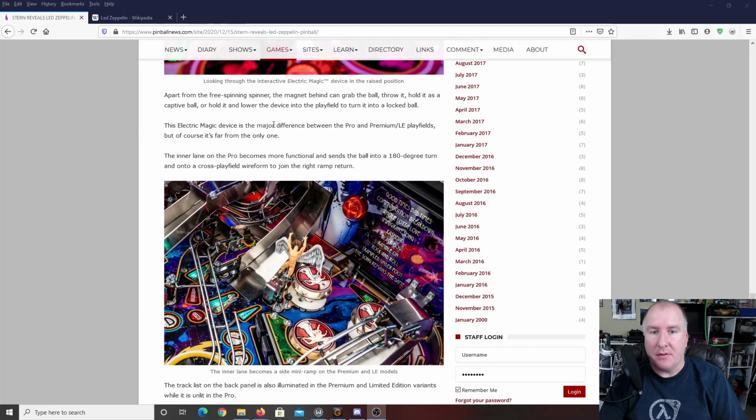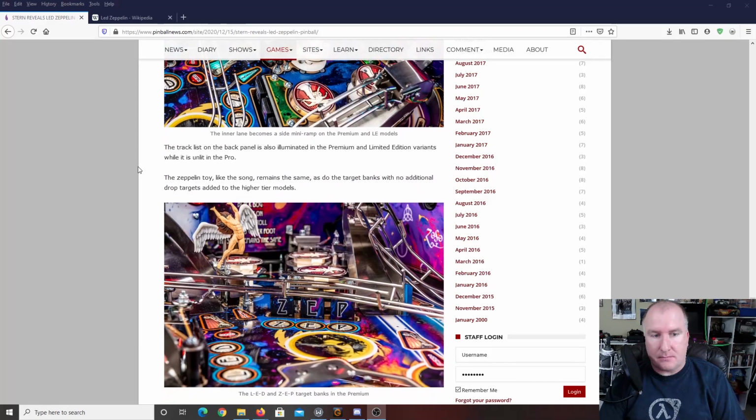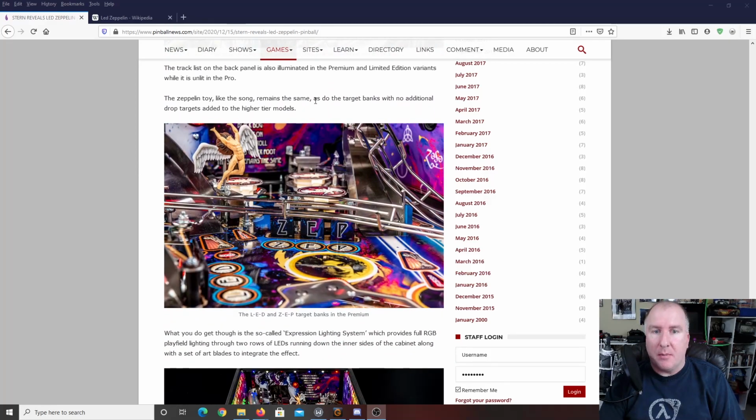It's a major difference between the Pro and Premium Limited Edition playfields, but of course it's far from the only one. So the inner lane on the Pro becomes more functional and sends the ball into a 180-degree turn and onto a cross playfield wire form to join the right ramp return. The Zeppelin toy remains the same.